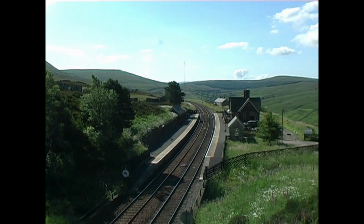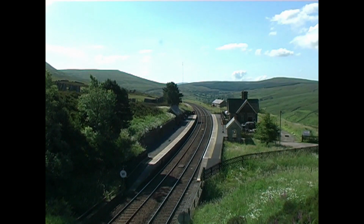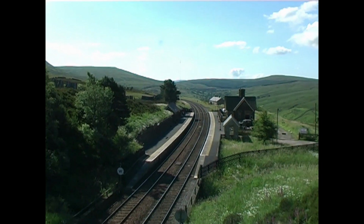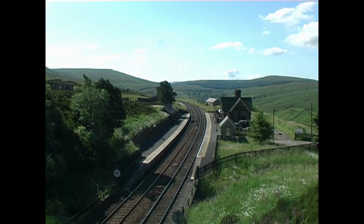This is Dent Station. It's situated on the Settle to Carlisle Railway and one of the most dramatic routes in Britain. And just looking down at the station, if you want to buy it, this one is currently for sale.